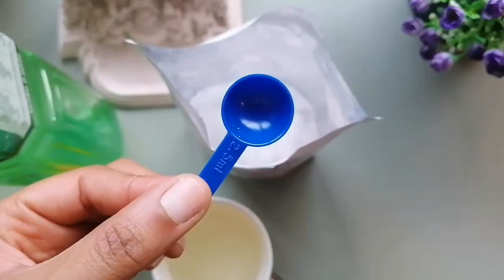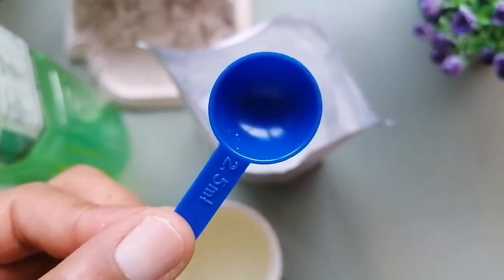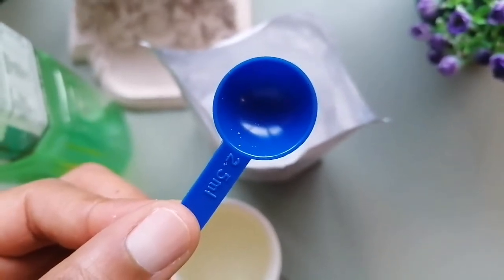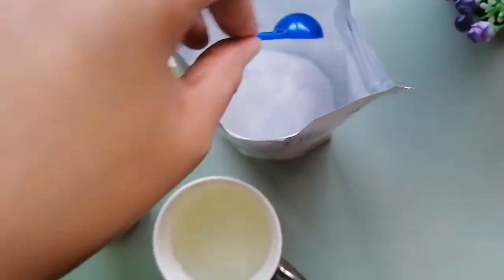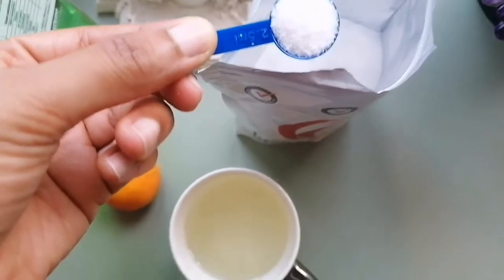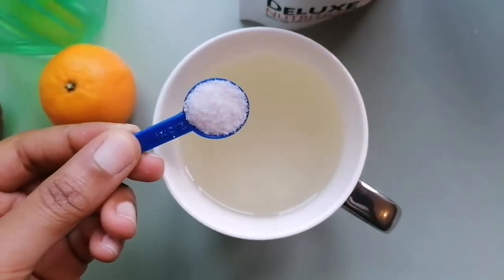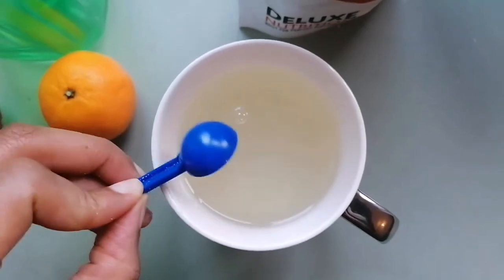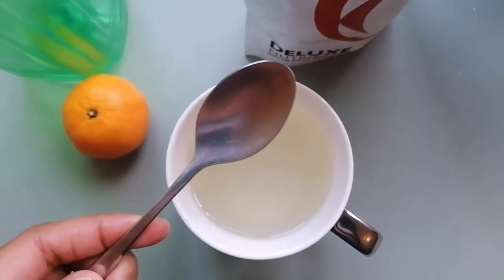It looks like crystals, and this is the spoon that it comes with. As you can see, it's 2.5 millimeters. I don't exceed this dose because I don't need to, and that's the reason they provide a spoon. Now I'm going to add the half teaspoon to my mug of aloe drink, and I add it in after I pour the drink, not before.